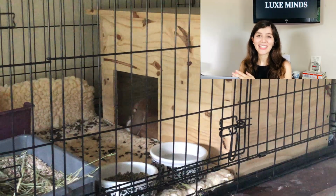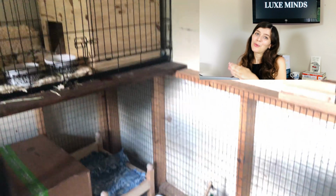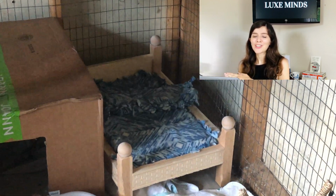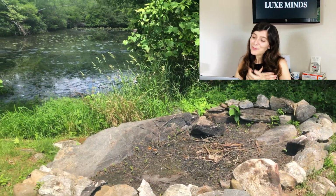I love bunnies. So I used to own 2 bunnies myself growing up, and they were so precious, Peanut and Marshmallow. So these 2 bunnies reminded me of those and warmed my heart.